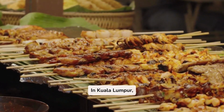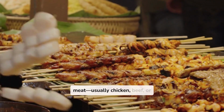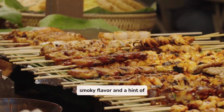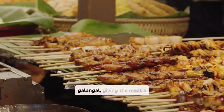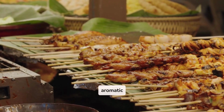In Kuala Lumpur, satay is a must-try. These skewers of marinated meat, usually chicken, beef, or lamb, are grilled over an open flame, infusing each piece with a slightly smoky flavor and a hint of caramelization. The marinade is a complex blend of spices, including turmeric, lemongrass, and galangal, giving the meat a vibrant color and a depth of flavor that's both savory and aromatic.